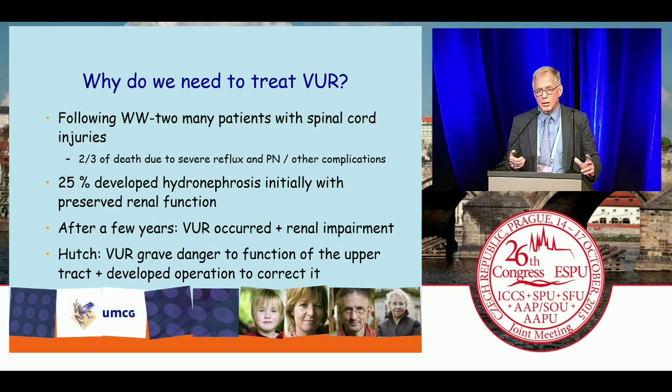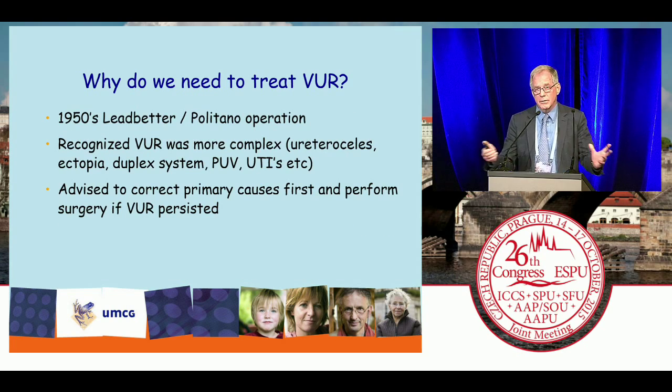And therefore, Hutch concluded that reflux was a grave danger to function of the upper urinary tract, and he developed an operation to correct it. So that is about 60 years ago. A little bit later, in the early 1950s, both Ledbetter and Politano developed their operation to correct reflux.